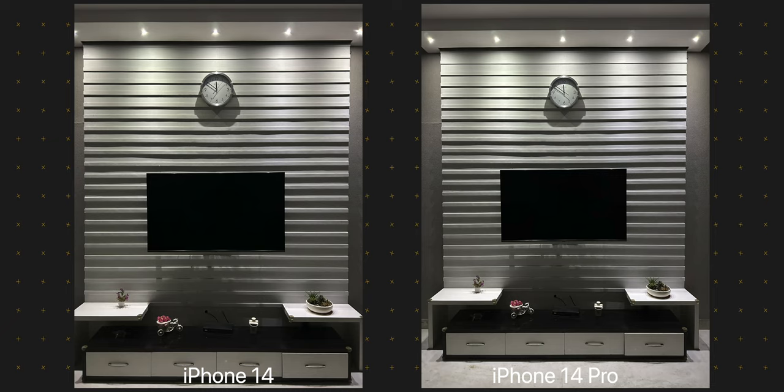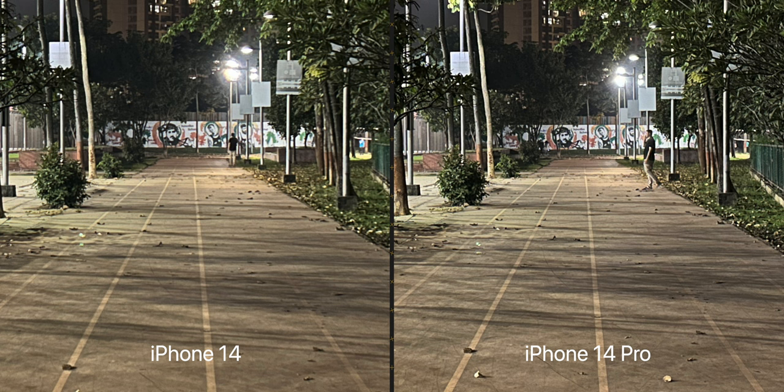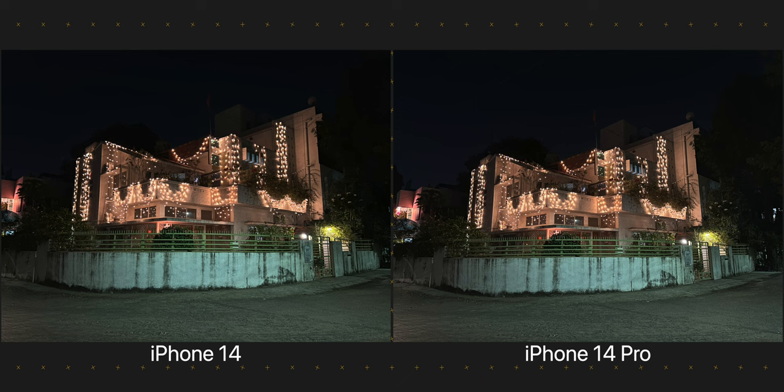Since the image sensor is big on both the phones, night mode shots don't take that long to capture. Again, if we zoom in, we see that iPhone 14 Pro's images have a tad bit more details. But honestly, when we look at these images side by side, 14 Pro's images don't look that much better in comparison. Given the difference in their price, anyone would expect the iPhone 14 Pro to be much ahead and take noticeably better images than the iPhone 14. But when we look at all these images, that doesn't seem to be the case.